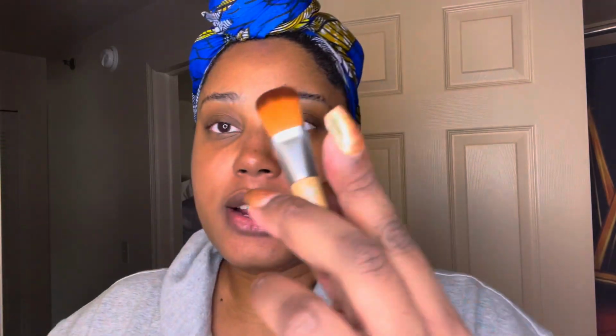So the vitamin C is for, like I said earlier, hyperpigmentation, dark spots. It's also for luminosity in the skin. Turmeric also helps those things. This is also cruelty-free and vegan, so that's also good. And it also comes with this little brush to apply it with. All right, so this is what it looks like, and here's the little brush.